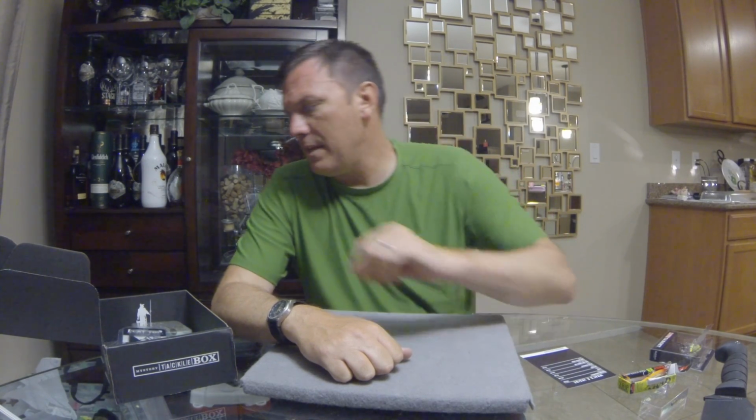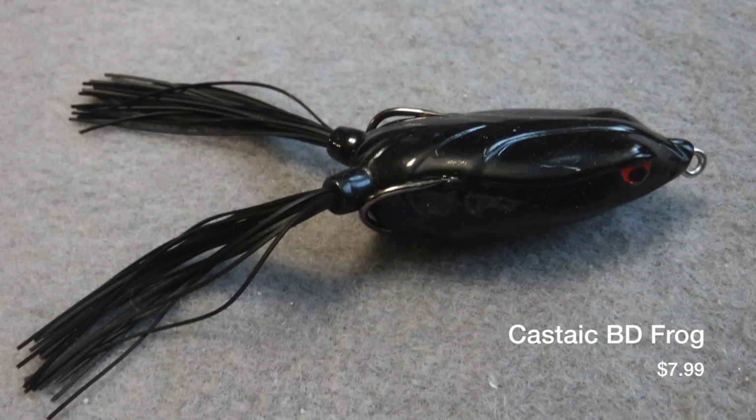Next thing up, we got the BD Frog from Castaic. It's part of their Boy Ducket series, and it's just a good-sized half-ounce topwater frog.